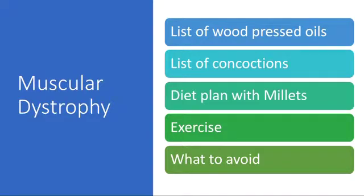Hi guys, today we are going to cover muscular dystrophy in our health problems and natural remedies. This is how it follows. First, the list of wood pressed or bull driven oils. Then the list of concoctions, the diet plan with millets. The important one is exercise, and the last one is what foods to avoid.